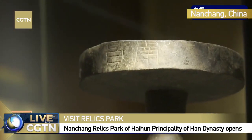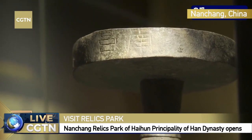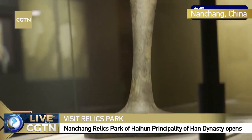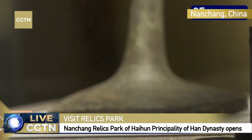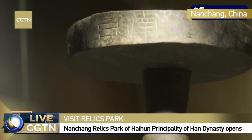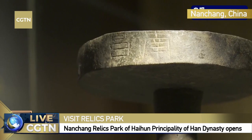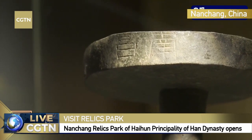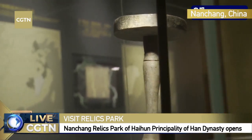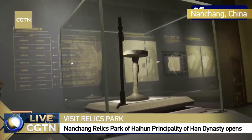This is a bronze lamp. This lamp is the first lamp discovered in the Han Dynasty with Nanchang characters imprinted. Can you see clearly the two characters, Nanchang? The reason you put this bronze lamp in this place embodies the importance of it.